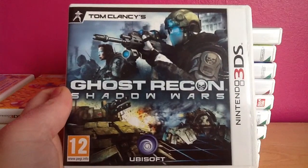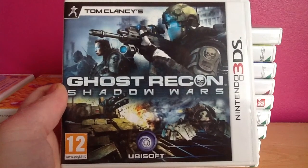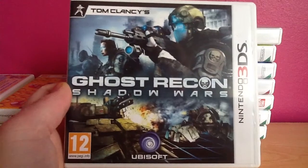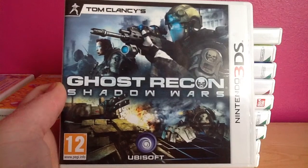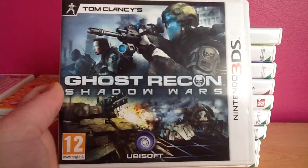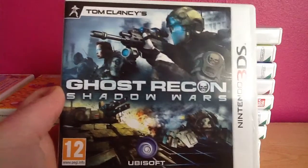Ghost Recon Shadow Wars. I've had so much fun with this game. I've not played too many of these types of games, and I don't even know what you would call them. But basically you're on a grid, kind of like Final Fantasy Tactics or Fire Emblem. And this game is so cheap now, even if you don't know that you'd like it or you've never played this type of game, I'd still recommend getting it because it is just so cheap. And the amount of hours I've spent with this game and had fun with, it's definitely worth it.